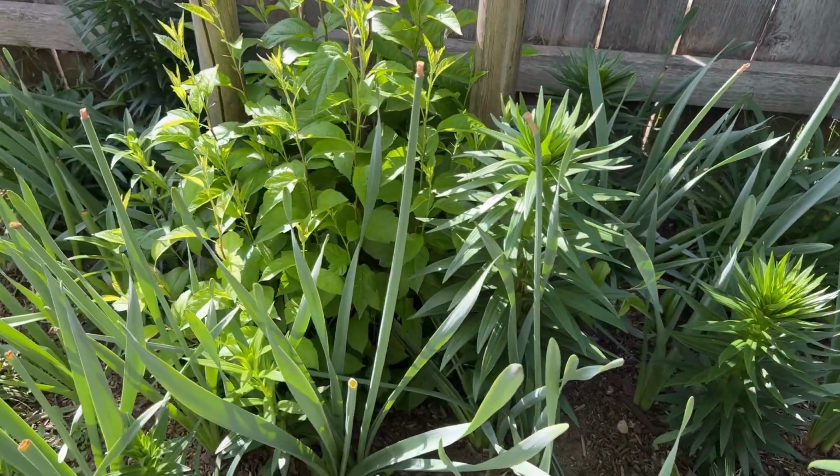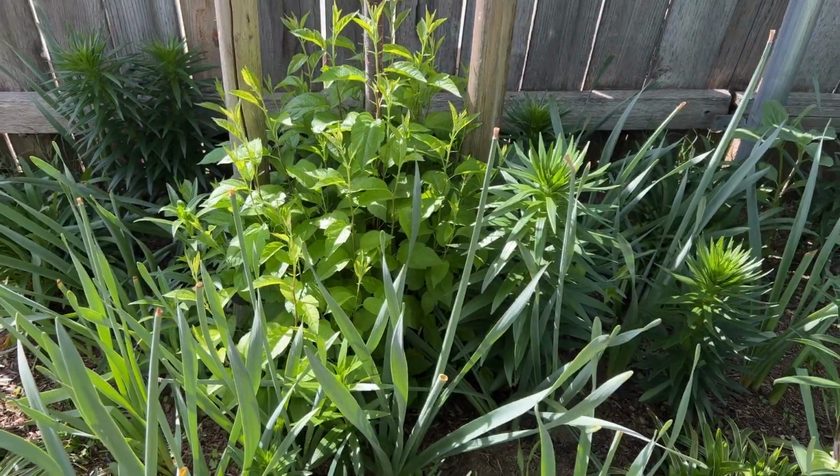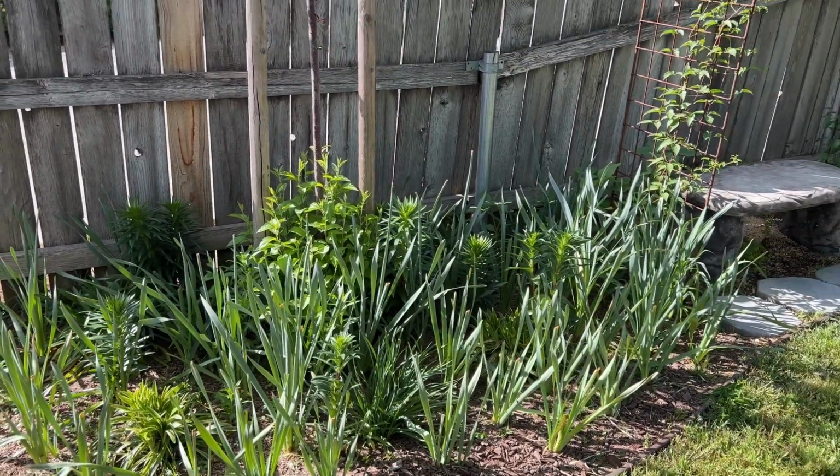Oh, I do need to take all those suckers off of my crabapple tree. I don't know why that happens. Do you guys know why I get so many suckers?